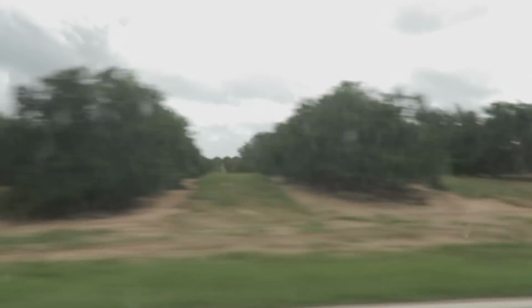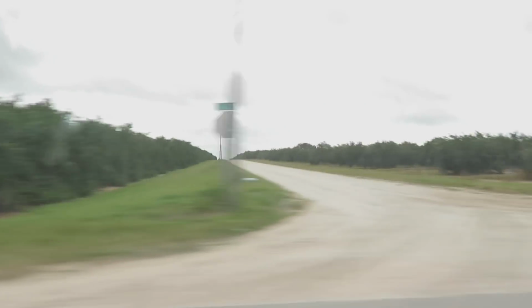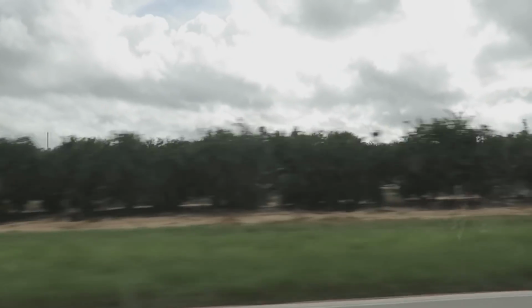Sorry if the window's kind of dirty. If I roll this window down at, I don't know how fast I'm going, like 50, it's going to create a lot of wind noise. There you go. Orange trees. So many orange trees. Road. More trees. So many.